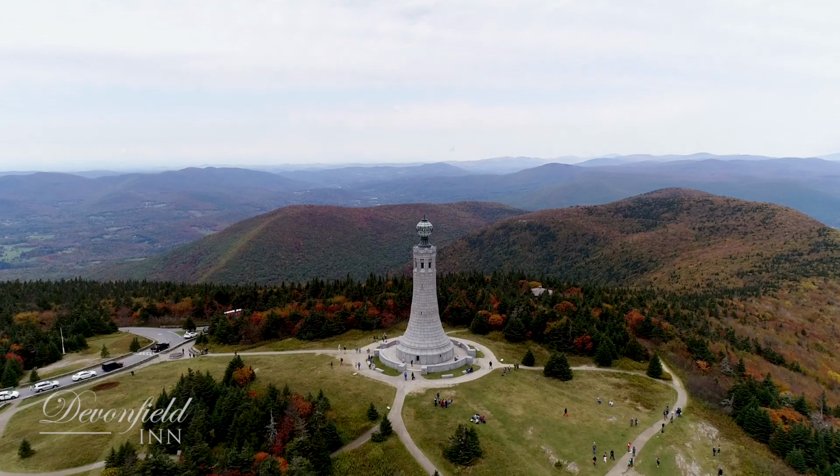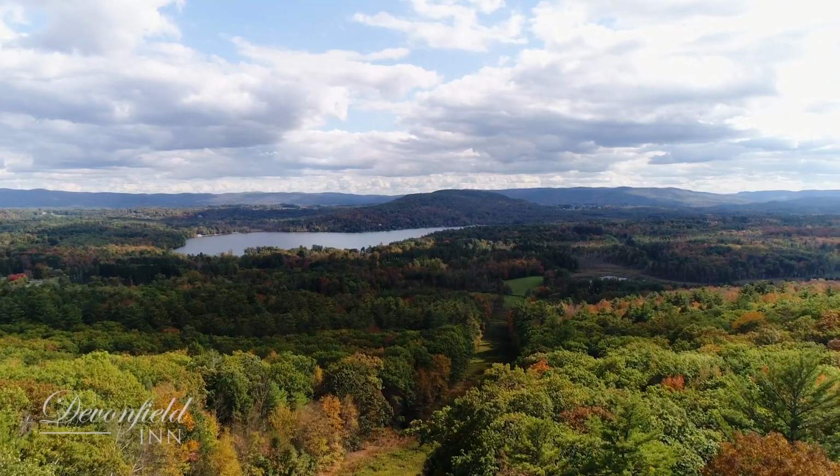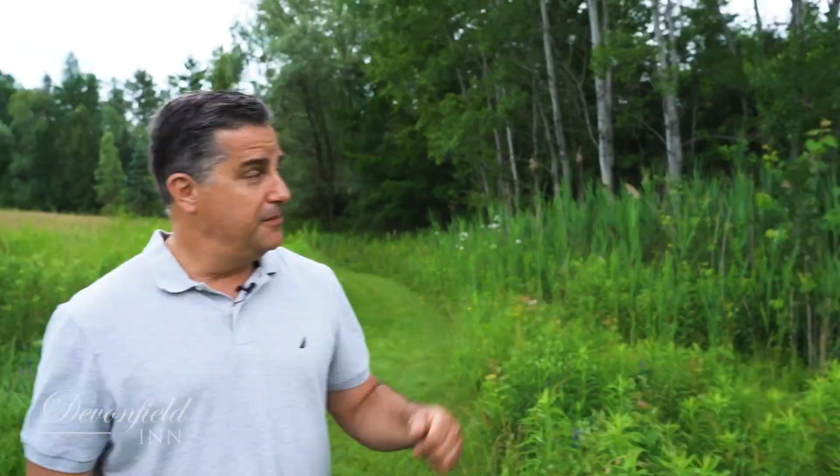Or you can go to Mount Greylock and hike there. You can hike the Appalachian Trail. You can go to Olivia's Overlook, just to name a few places. Or you don't even have to leave the property. You can hike here right at the Devonfield.